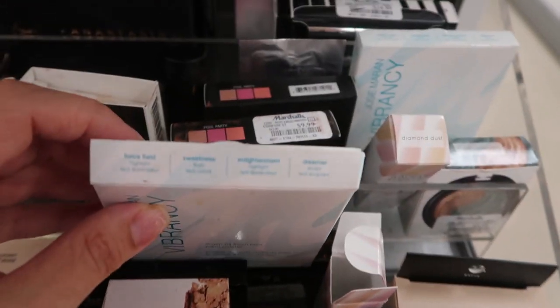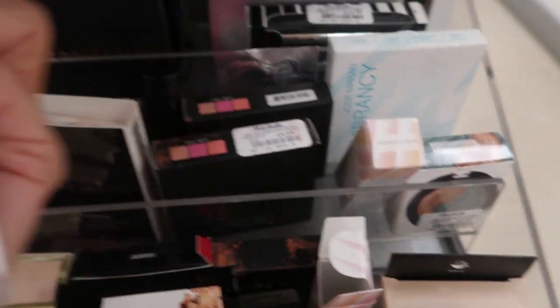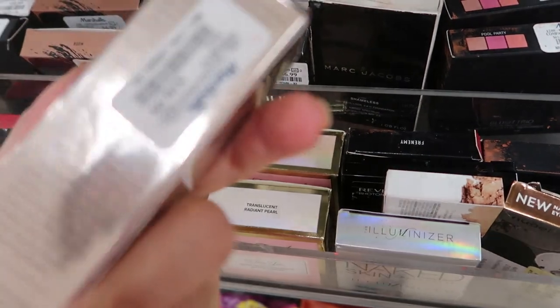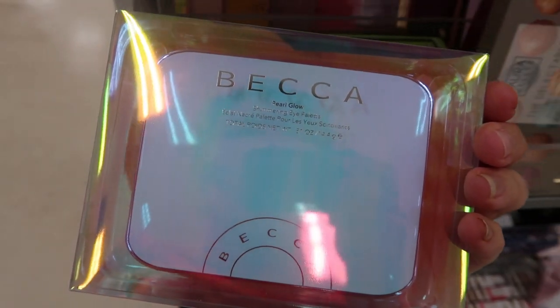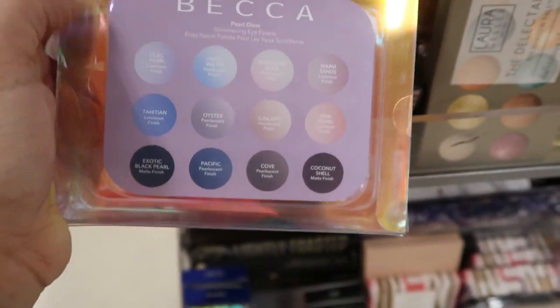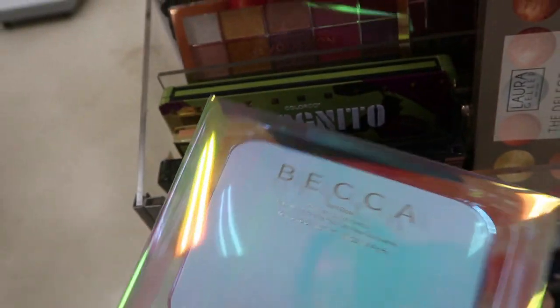This is a highlight, a blush, another highlight, and a contour. And it's $12.99. An Urban Decay Naked Skin. They have one of them in this color for $10.99. I like their foundations. This looks so good. It's the Becca Pearl Shimmering Eye Palette. Such pretty colors, purples and blues. Those taupes are really hard to find. And this is only $16.99.